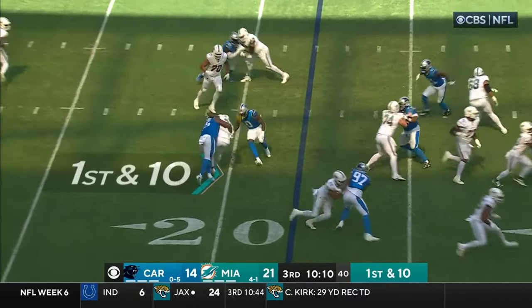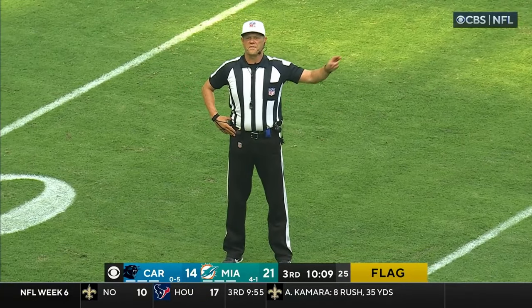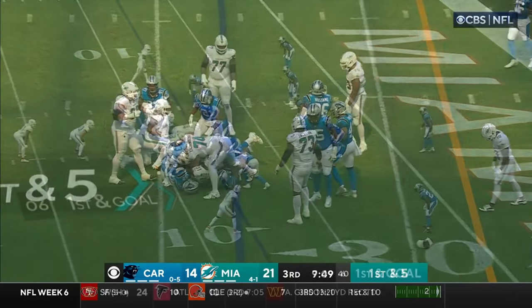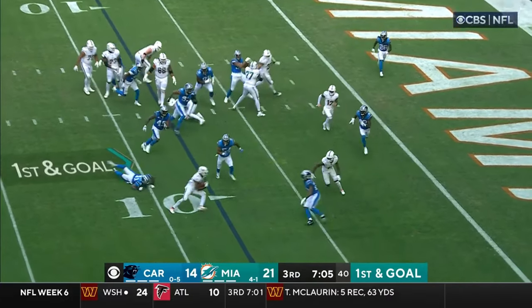Tua, Mostert, flag. Nice tackle, Derek Brown. Boy, here. Offside. Defense, number 95. To be lined up offside. First and five. Mostert. And a first and goal. Smythe, the tight end on the move. Land the wood and outside Mostert.